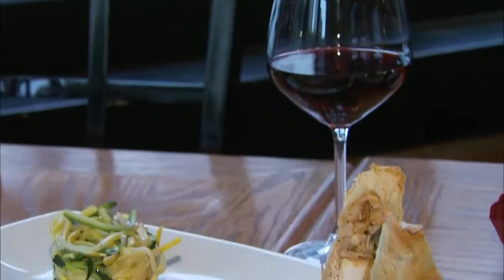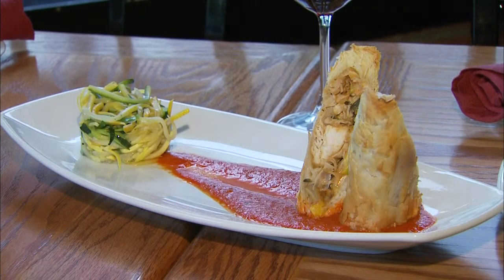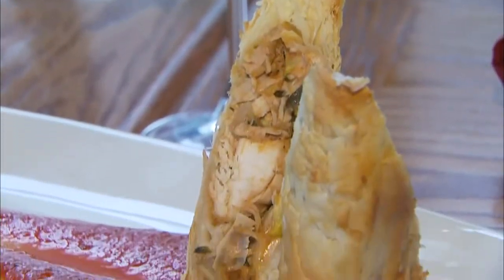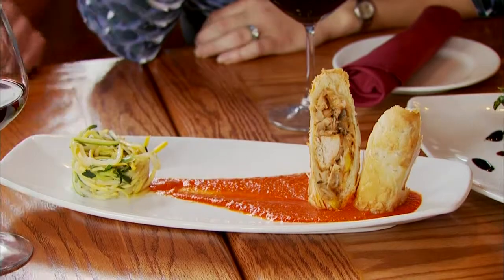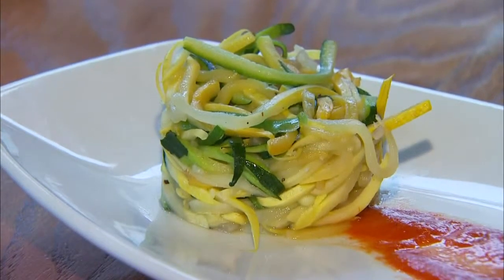Next here, this is our struccolo. It's a chicken and Sicilian caponata struccolo. And basically, you take zucchini squash, eggplant, olive oil, a little bit of onions, capers, olives. We've incorporated that, with chicken, into the phyllo pastry dough. And then a little side of our sauteed vegetables, yellow and green squash.